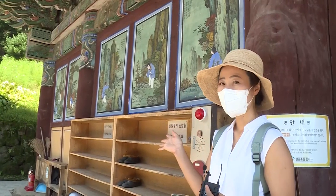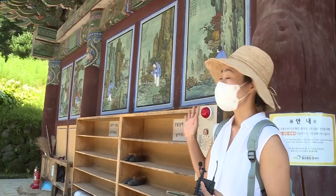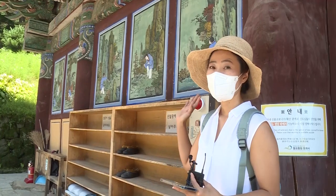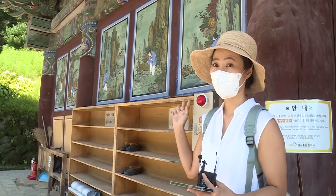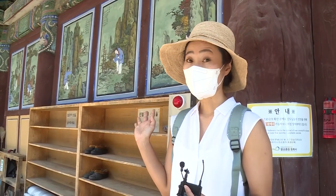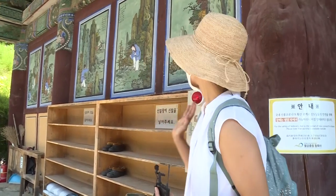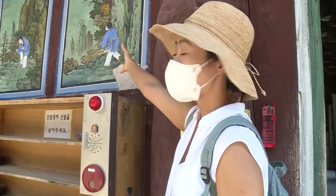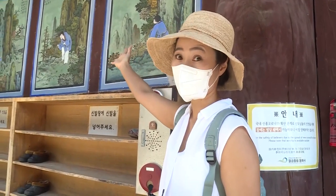If you go around the building Daegu-jeon, you can find murals on the wall called Shimudo. It can be translated as 10 ox herding pictures. This is a metaphor in the process of attaining enlightenment. You can see a boy. This is a human being, and he's going to find himself, his nature.